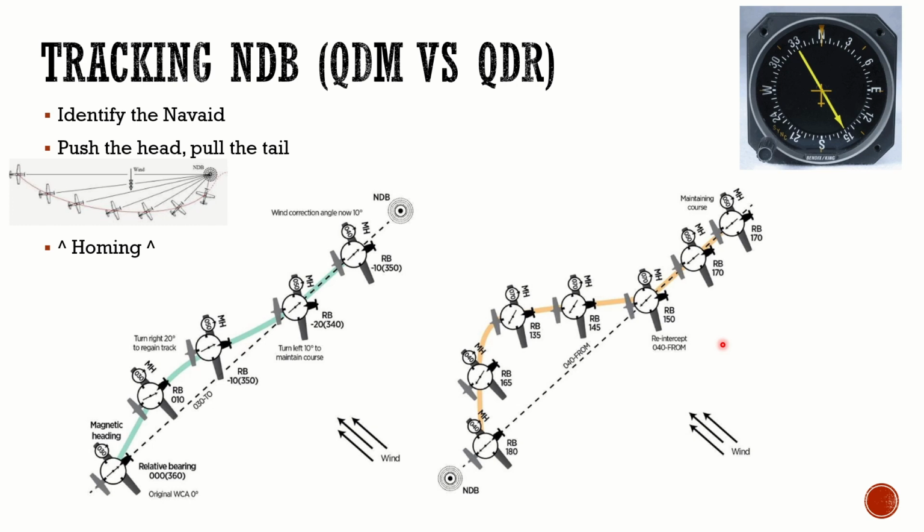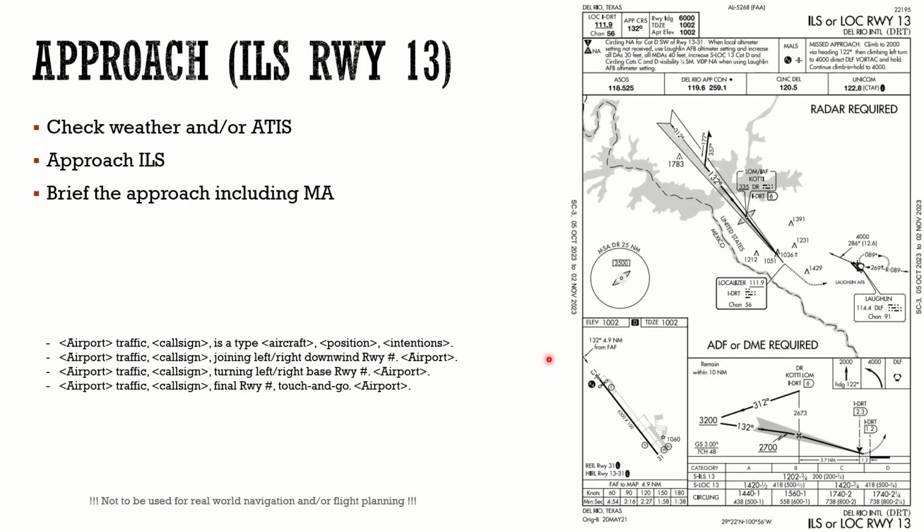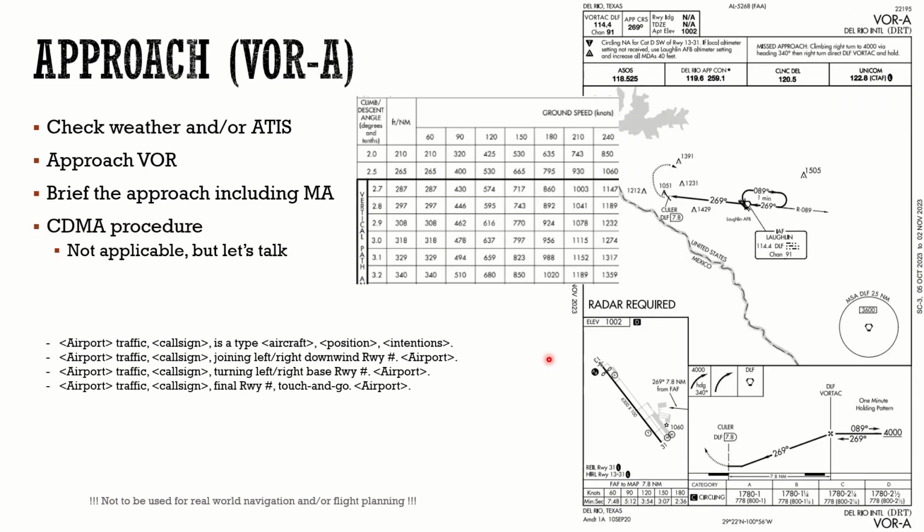Okay. See where I end up. All right. I have two approaches here, one is VOR and the other is ILS. Me personally, I will do the VOR approach because, as you can see, it's simpler. From the Laughlin VOR, you can fly 269. It's only about 8 miles. Then you do the circling maneuver to land if the weather is good enough, which currently it is.